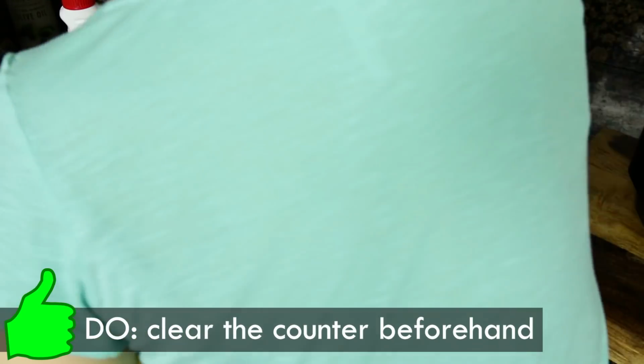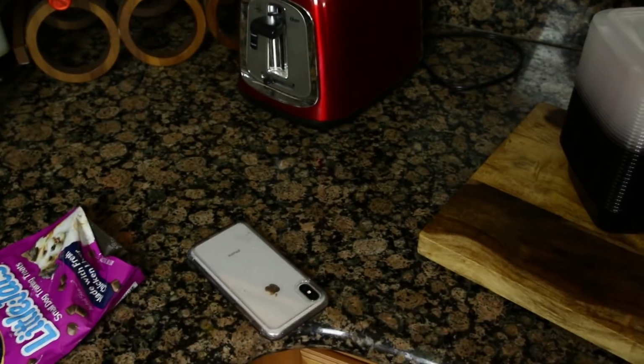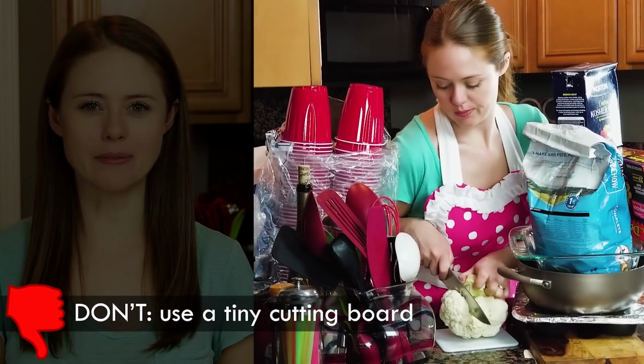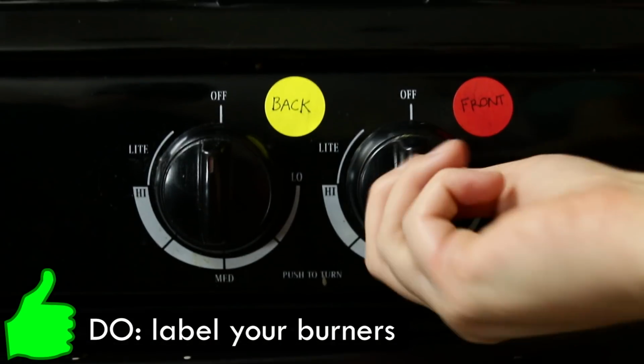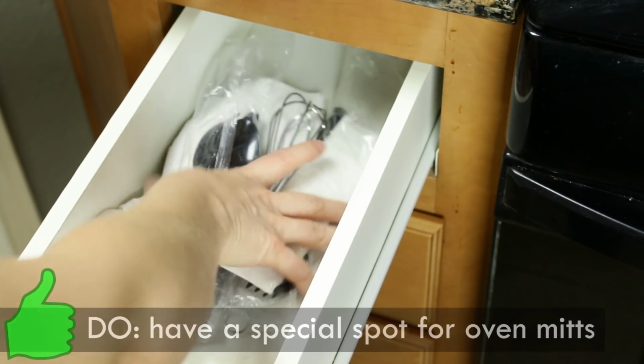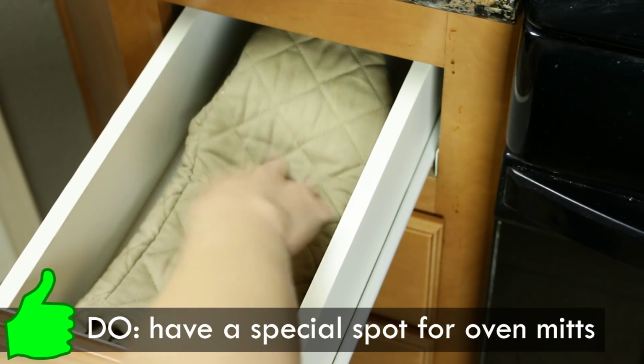Do clear the counter before you start. Don't use a smaller cutting board than you need because that's all the counter space you have left. Do label your burners if you tend to forget which one's the front and which is the back. Now you know.